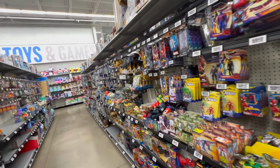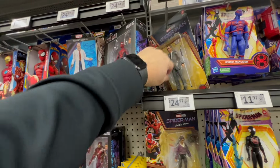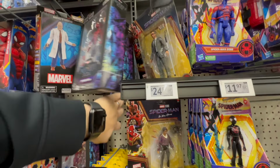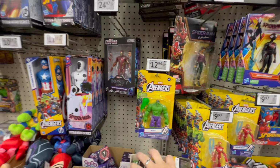You got that toy down there. Those are all new, then. So I'm gonna hang on to these, see if anybody needs them. Oh, snap! Look at this, Tom Holland. We're starting to get new stuff here. I'm glad I came by. I wasn't gonna come by here today, but look at that. Is this Banner? That is Banner back there. What else do we got? That's about it. But that's cool, Tom Holland, man.